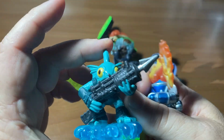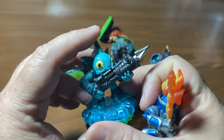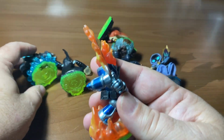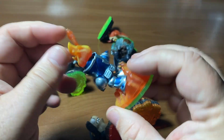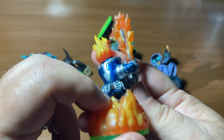This one's called Ignitor. Oh, by the way, this one's Gill Grunt. And I like Gill Grunt a lot, even though he's just a grunt. They had another version of him too, like third or fourth one or whatever. Ignitor's a really cool one. I like how he's got the fire on his head. He looks like a little dude with armor on. He's one of my favorites.